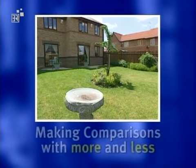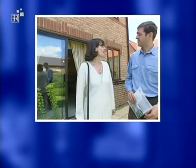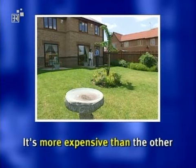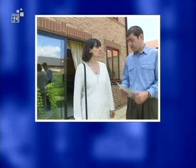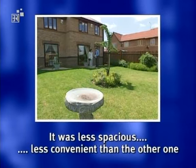And next, some more comparisons with more and with less. What do you think? Oh, it's more expensive than the other. The first house was certainly less spacious and less convenient. It was less spacious and less convenient than the other one.